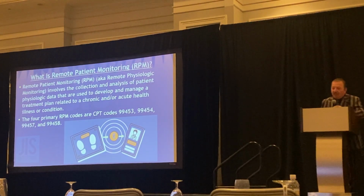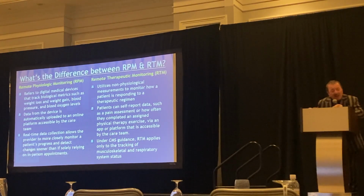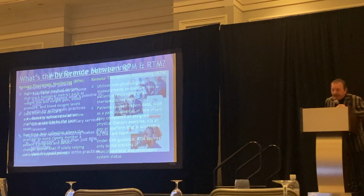So what is this remote patient monitoring? It's also known as physiological monitoring. It involves the collection and analysis of patient physiological data used to develop and manage a treatment plan. There are 4 codes now that are available, and you see them listed here. So there is reimbursement to the physician, allied health professionals if they want to adopt this type of technology. Physiologic monitoring is actually the collection of biological metrics, and it's data that's automatically uploaded to an online program. It's real-time data collection. Therapeutic monitoring, on the other hand, is self-reported data by the patient, sort of what we saw with what I believe Dr. Zach Bird was presenting earlier.